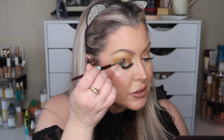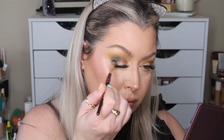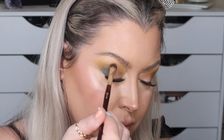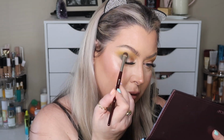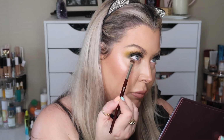I am going to go in with my BK Beauty 203 and just real lightly try and blend it out a little bit. And I kind of want to build that Mythology up around that green. Just tapping my brush real lightly over it and then bringing it down.